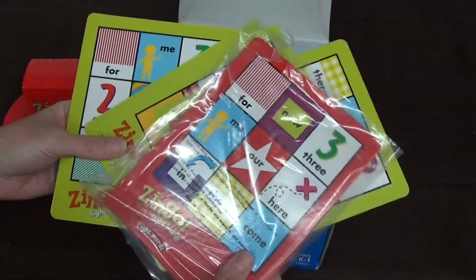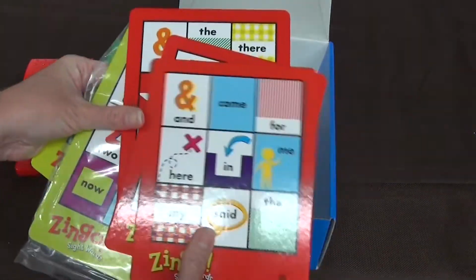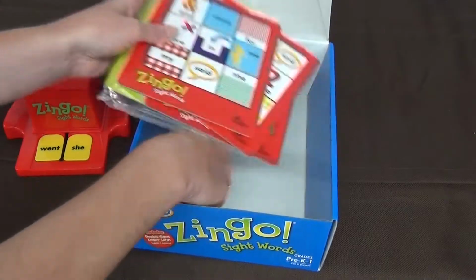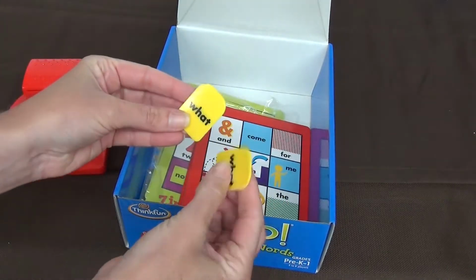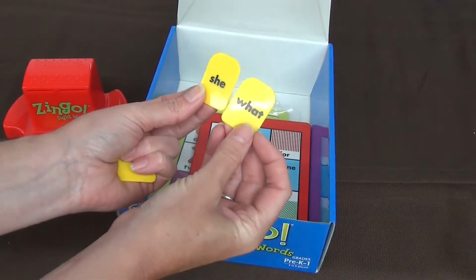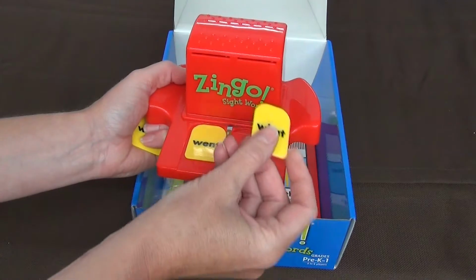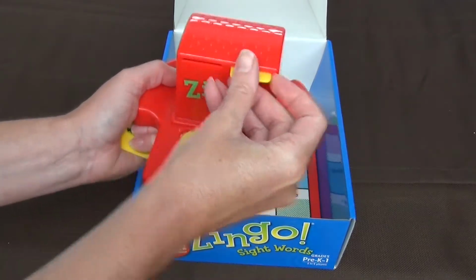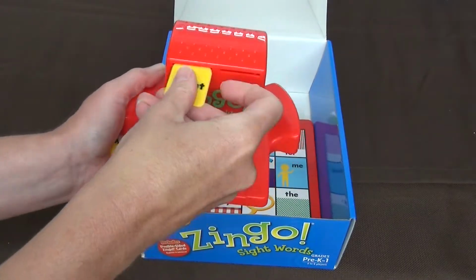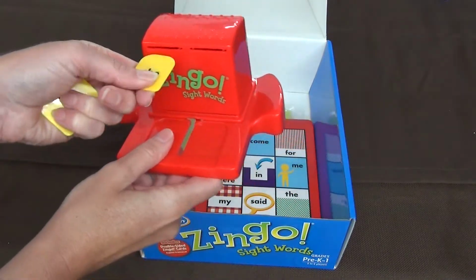You get quite a few different cards here, and they are all 2-sided. So you have a red side and a green side. The tiles are also 2-sided, and they'll just have the same word on both sides. If you're unable to use the card, you just slide it right back in there, and it's ready to go the next time.